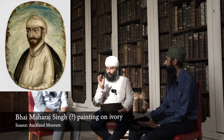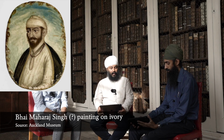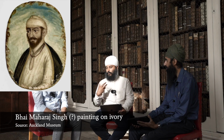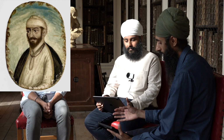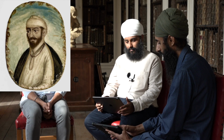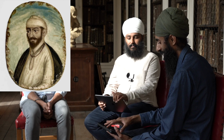But then, in the lead up to this discussion, you found that small ivory painting also attributed to Bhai Maharaj Singh. Again, it seems to be a useful depiction: white clothing, very simple, the start. It's all pointing to this being the same individual, with a little detail. Because it's a tiny painting, it's not incredibly visible, but at the start here there's a little something which you also see in the painting of Baba Bir Singh from Davinder's collection, which you can only really see when you zoom in.